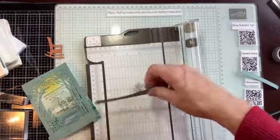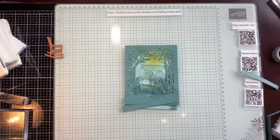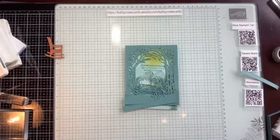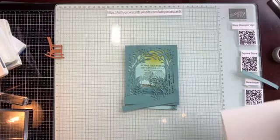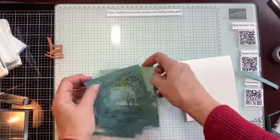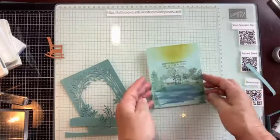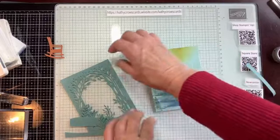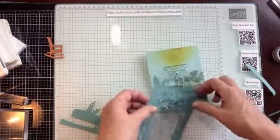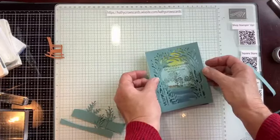There we go. That leaves us just the right amount. And now we can assemble. All right, now I've got a card base already prepared, and I think we're going to use this very vanilla one already done. So we're going to put this on here like this. I don't think I need any ribbon. So before you actually start doing anything, make sure you've got your ribbon where you want it.